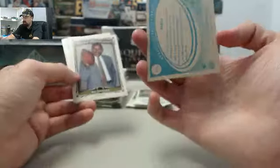So we've got the Earth on the Wonders of the Universe insert.